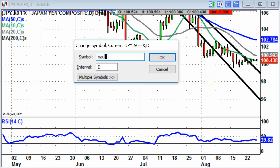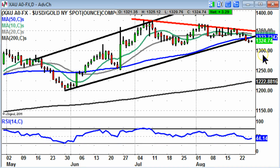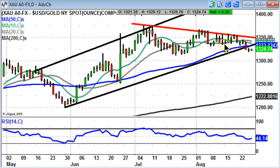Finishing off with gold, which has been basically in a holding pattern, presumably until the next clue on interest rates in the US comes through, but below the 50-day moving average, risks a move back down towards 13.05, 13.10, which is late June and July support. An end-of-day close above the 50-day line at 13.32 would then give us the first hint that the big break to the upside so far this year is set to resume.